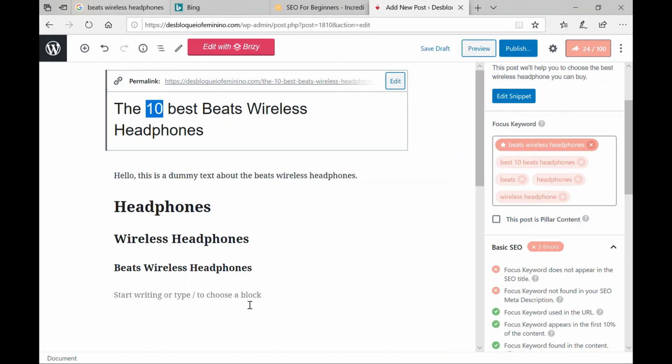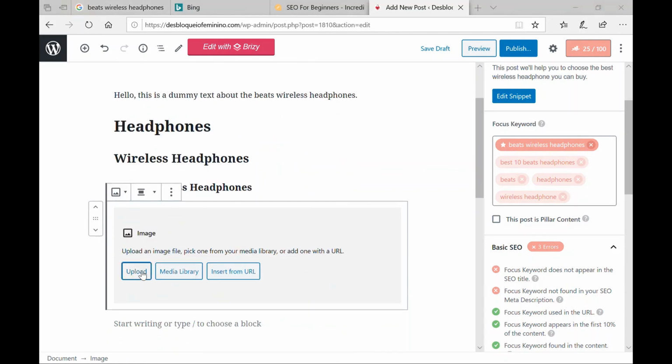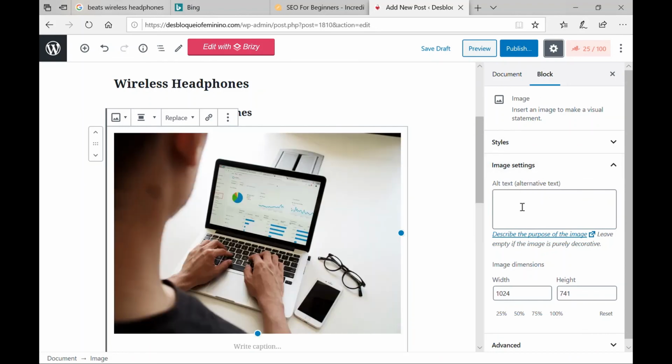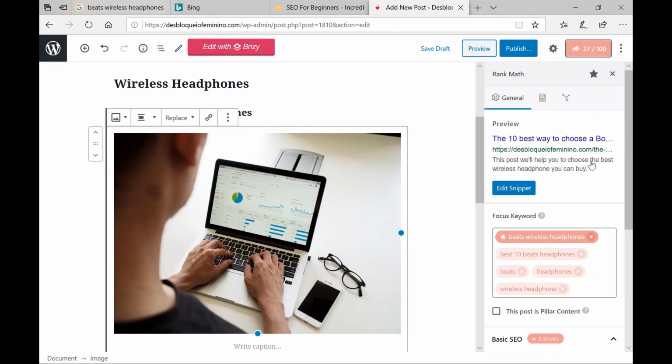Let me just give an example right here. Let's add a picture. We put an image. You come here and upload an image, or you can use one from the media library. Let's just upload this one right here. When you upload it and go to the settings right here, you have this alt text, alternative text. You just fill it out here, and if you use the keyword in it, it's even better. So let's say Beats wireless headphones illustration, or whatever. You write something that's really proper. Of course, this image is not related to that. I'm just showing you that it's going to add some other points for you here because you added an image.